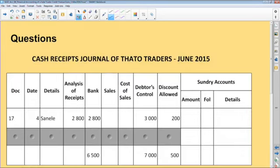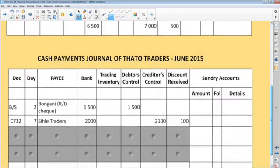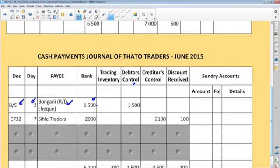So here is my CPJ. And as you can see, I received the info from the bank statement, the second bounced check, and I cancel the amount. And who gave me this bad check? He was a debtor. So therefore, this debtor owes us more again because he did not in fact pay us. So you will see bank went down and your debtors control went up.